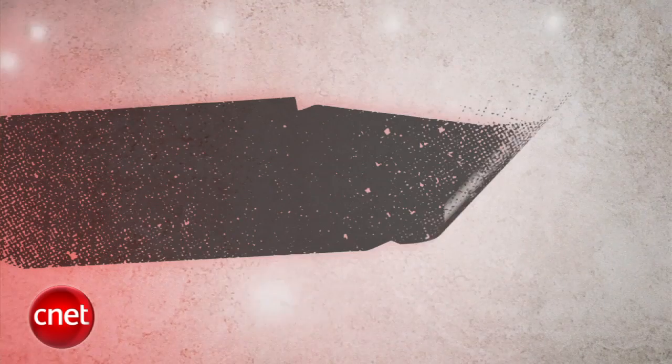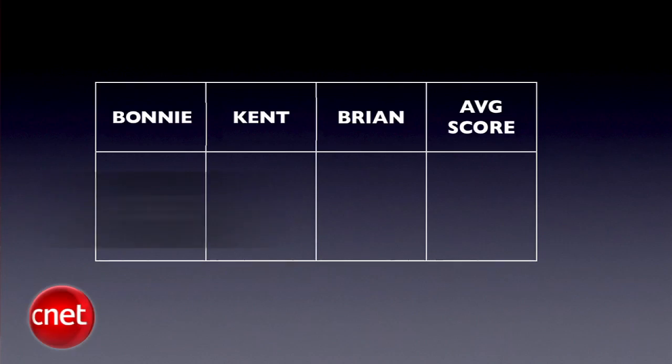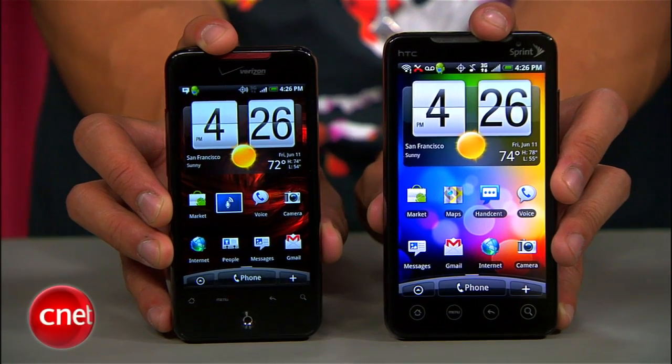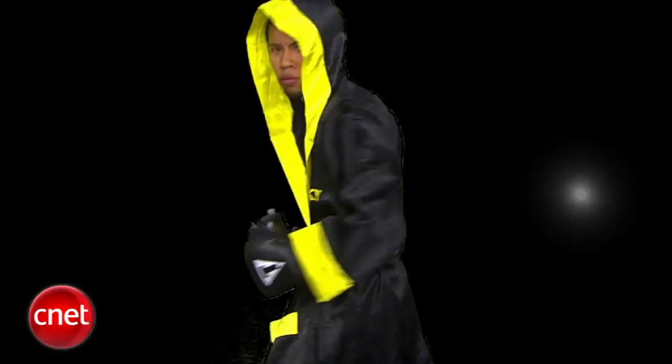It's a prizefight throwdown showdown between the HTC Droid Incredible and the HTC EVO 4G. Our judges for this fight are senior editor Bonnie Boom Boom Cha, senior editor Kent KG German, and Brian Spirit Fingers Tong. We'll take all three judges' scores and average them out to the nearest tenth each round. The final prize fight score will be an average of all rounds using the same decimal system. HTC produces both of these phones, so which one makes you want to get your freak on?